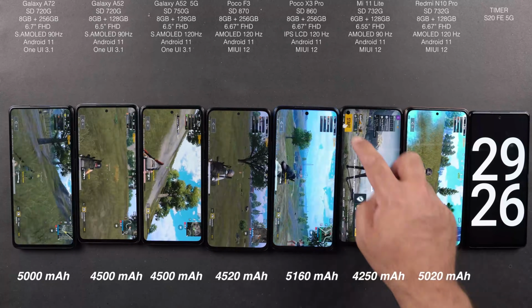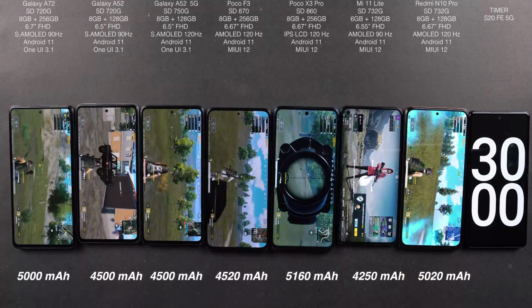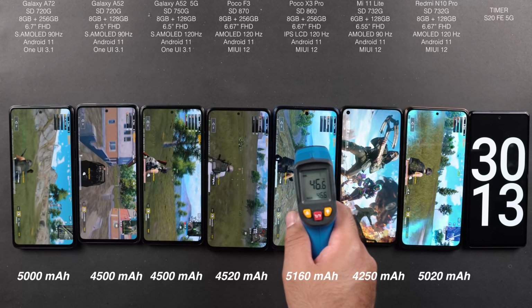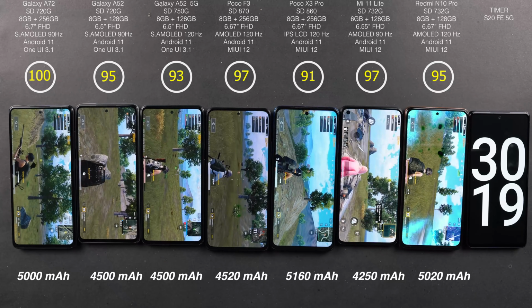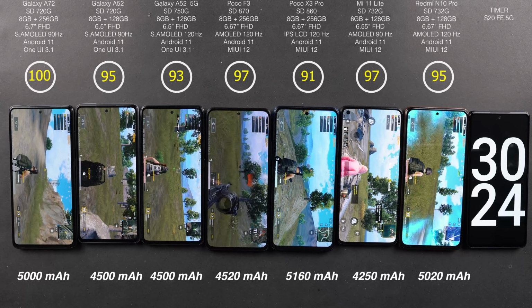Not only does it show you the battery performance, but it also gives you an idea about the overall performance of all these handsets. Poco X3 Pro in this lot is producing a lot of heat. It's just heating more than it's supposed to. Extraordinary temperatures can be seen on the monitor. The other phones are producing the amount of heat they are supposed to produce in this stressful environment.